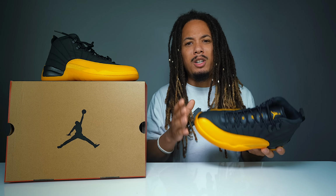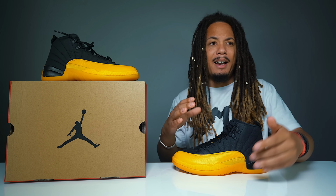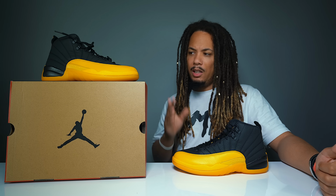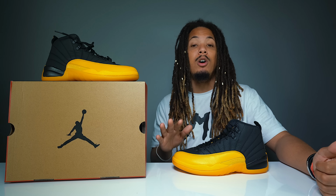But like I said, it was once a PE by Gary Payton, now being brought to the public. And I can't lie, on paper, looking at pictures, these look magnificent. I love the colorway, and even looking at them right now, I like the colorway. So don't get me wrong with that.